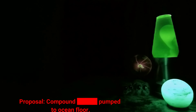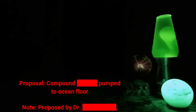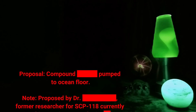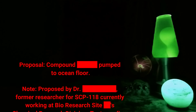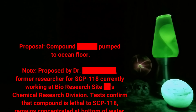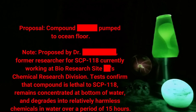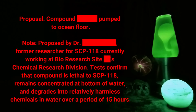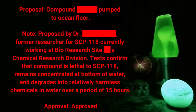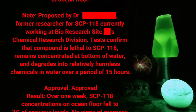Proposal: Compound [data expunged] pumped to ocean floor. Note: proposed by Dr. [data expunged], former researcher for SCP-118 currently working at Bioresearch Site [data expunged] Chemical Research Division. Tests confirmed that the compound is lethal to SCP-118, remains concentrated at the bottom of the water, and degrades into relatively harmless chemicals in water over a period of 15 hours.